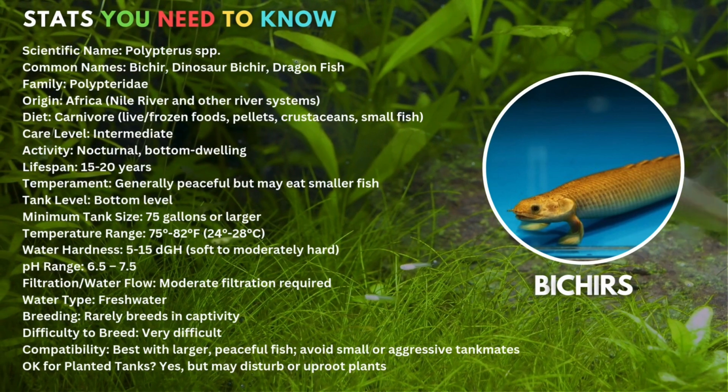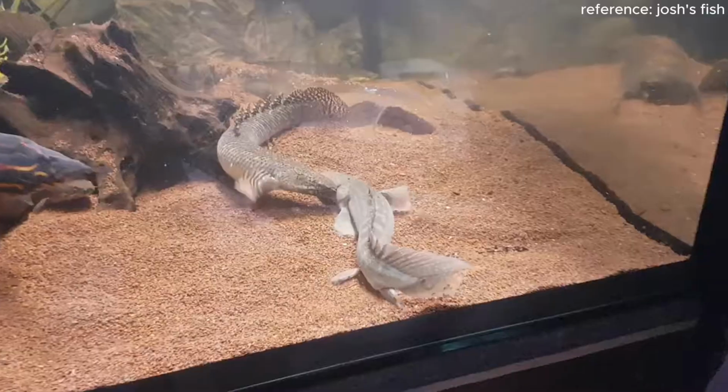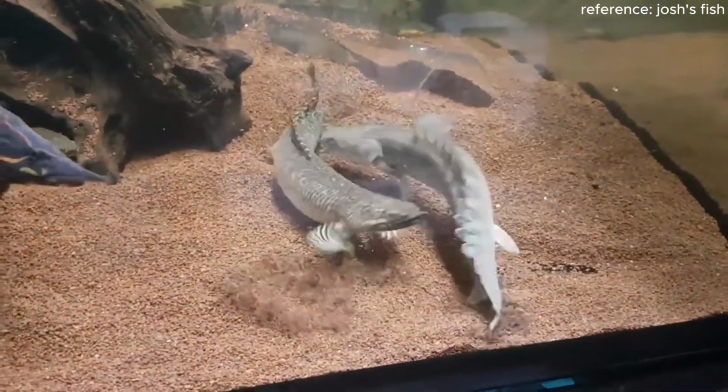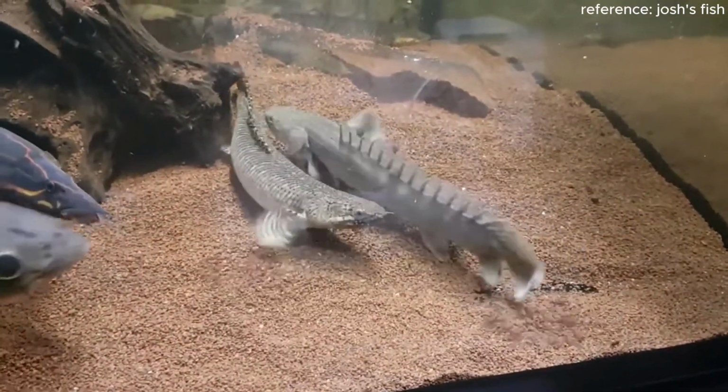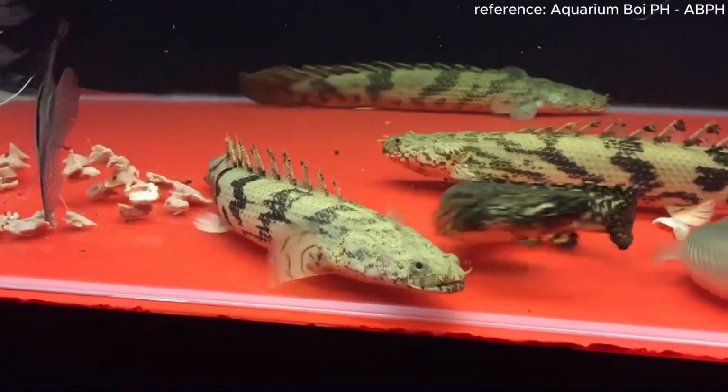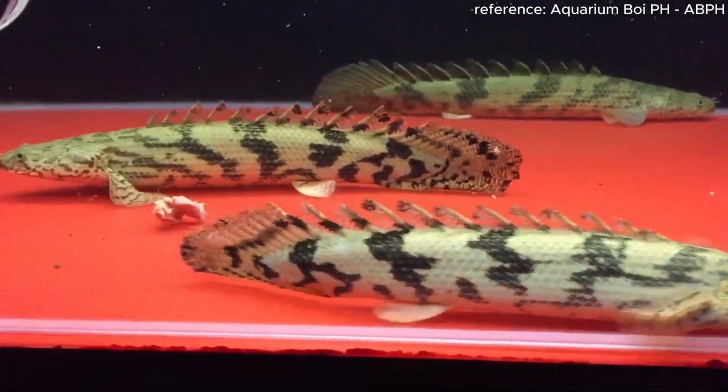If you're a fan of prehistoric vibes, Bichirs are a must-have. They're hardy and adaptable, making them perfect for both beginner and experienced hobbyists. Bichirs require a tank that's at least 100 gallons with soft substrate and plenty of hiding spaces, as they love to lurk in caves and under rocks.